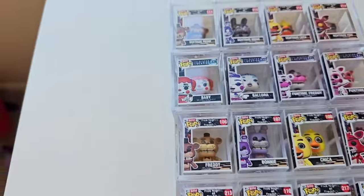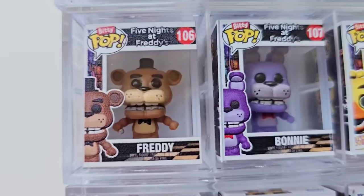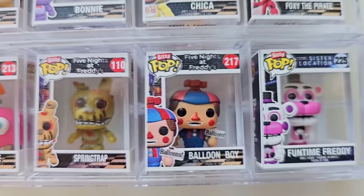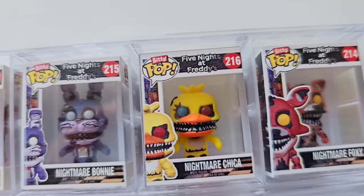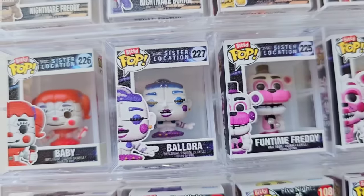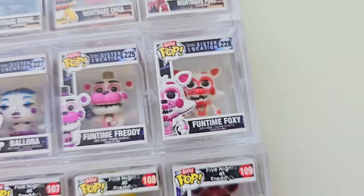So you can see all of these are absolutely incredible. Look, so we have the Freddy Fazbear Bitty Pop, the Bonnie Bitty Pop, the Chica Bitty Pop, and the Foxy Bitty Pop. We also have the Cupcake Bitty Pop, the Springtrap Bitty Pop, the Balloon Boy Bitty Pop, and a duplicate Funtime Freddy Bitty Pop. Then we have the Nightmare Freddy, Nightmare Bonnie, Nightmare Chica, and Nightmare Foxy Bitty Pops. And then we have the Circus Baby Bitty Pop, the Ballora Bitty Pop, the Funtime Freddy Bitty Pop, and the Funtime Foxy Bitty Pop.